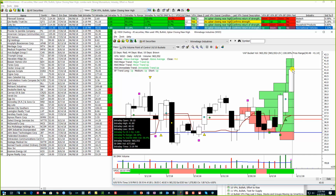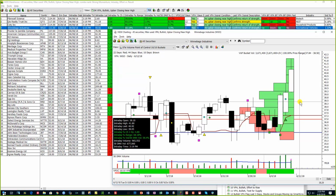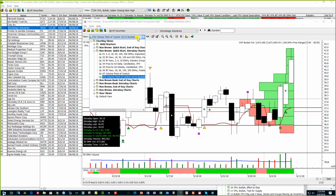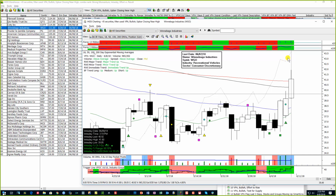I'm running, of course, Thinkorswim and using essentially real-time quotes, so you can see that Winnebago moved up nicely. Now, I did not put the group line in here because I thought there was enough going on. So what I do is I just flip up to chart number 6, and it's got the group line in it, and you can see that this group has been going up. I prefer to see the groups going up when a stock is going up. I also have the pocket pivots in this chart in addition to the volume point of control.